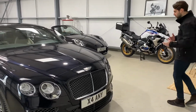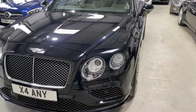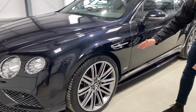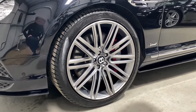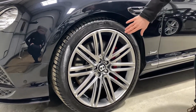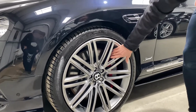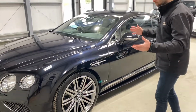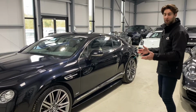Now, if we come this way around the car, we'll go round, obviously, some of the beautiful exterior features on it. First and foremost is the 21-inch GT Speed wheels. Now, these wheels are specific to this car. They're for the Bentley Continental GT Speed. They're a huge wheel finished in sort of a dark anthracite grey. And then obviously behind them you've got the enormous Bentley Continental GT calipers, because being as powerful and as heavy as this car is, it needs some serious stopping power.